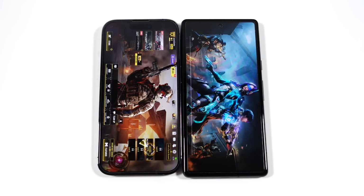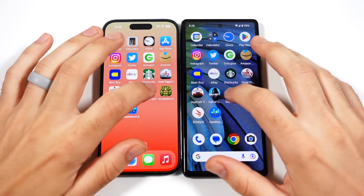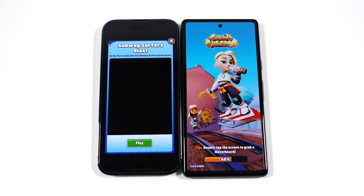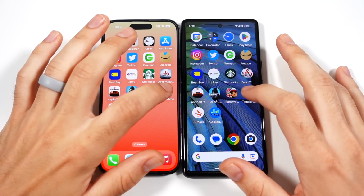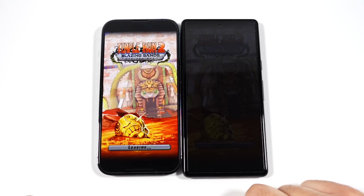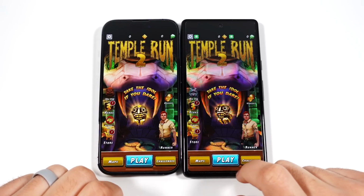So it looks like the iPhone 14 Pro has loaded up Call of Duty first. So again, we are looking at something more demanding and the iPhone was quicker. Let's go into Subway Surfers, and you'll find Subway Surfers loading faster on the iPhone for sure. Faster there. But this is not enough to change your life or experience or anything like that. Definitely not. Temple Run 2. And the iPhone looks to be in the lead for sure. Yep, definitely on the iPhone.